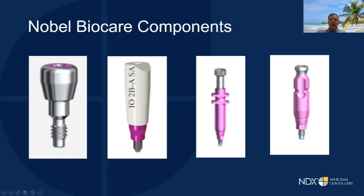Closed trays have index marks that are smooth. And most systems are color coded. With Nobel, the little tiny ones, the 3.0s, are gray, and then you have the narrows that are purple like this. Regulars are yellow, and the wide platforms are blue. And they use a Unigrip driver.